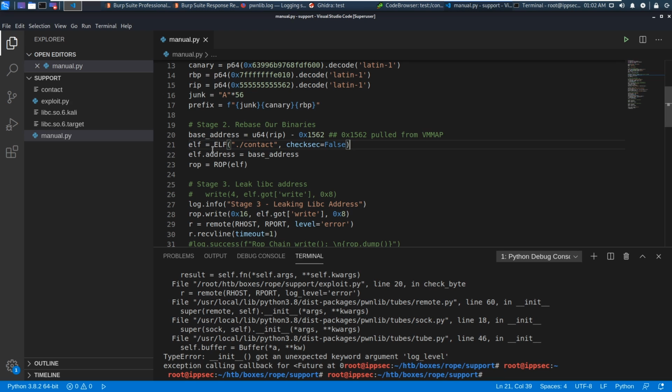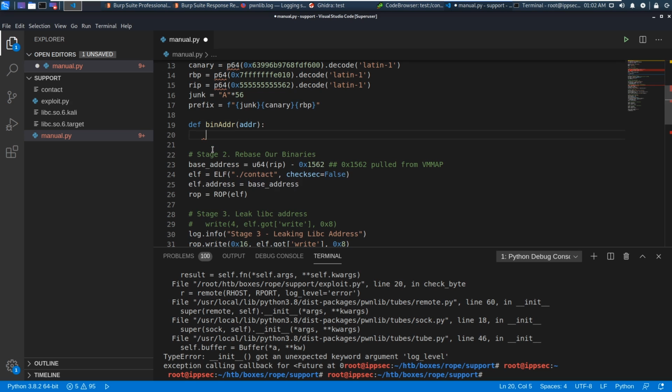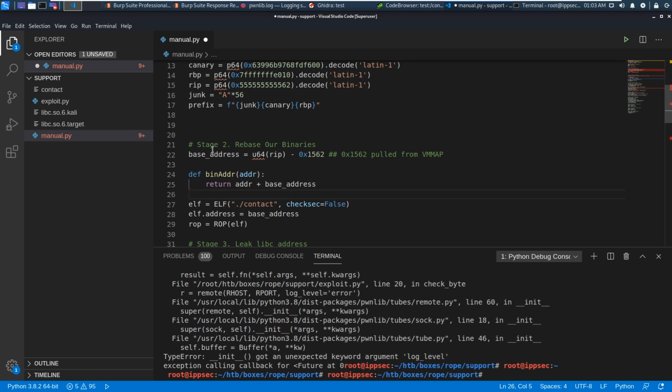Rebasing our binaries. Instead of doing elf.address, we can create a function. So we can do def bin address: addr is equal to return addr plus, what is it? bin_base. We probably want to copy that to put it here. And this is base address. You could also do something like lambda bin addr plus base address or something. But I just find those functions hard to read. So just because you can do it on one line doesn't mean you should always do it on one line.